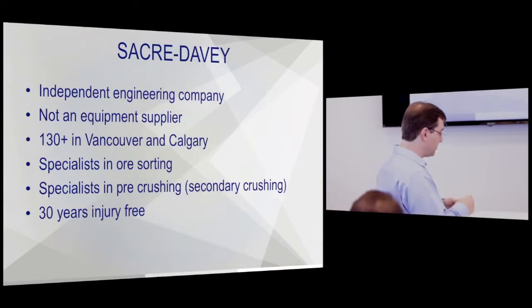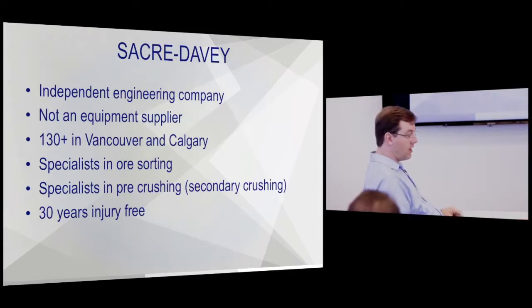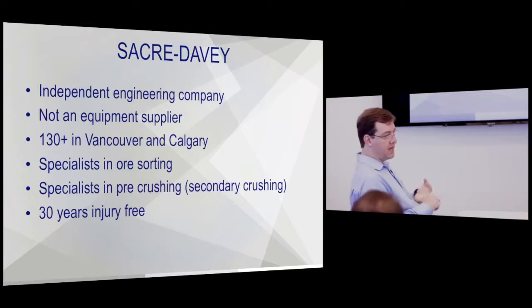So some clarity: Ausenco-Davey is not an equipment supplier. We don't make equipment, we don't sell equipment. We're an engineering company. We manage the testing, the design, EPCM, and sometimes EPC if it's less than 100 million.